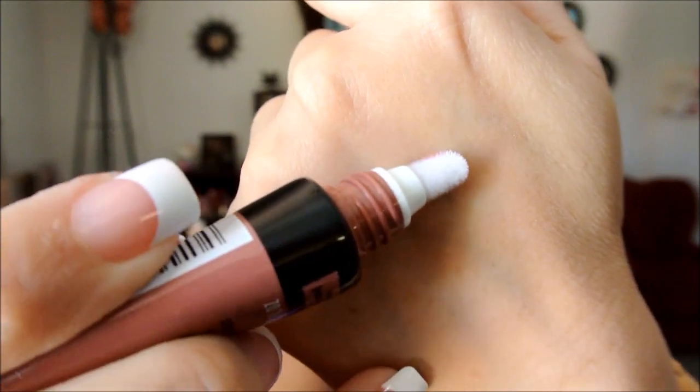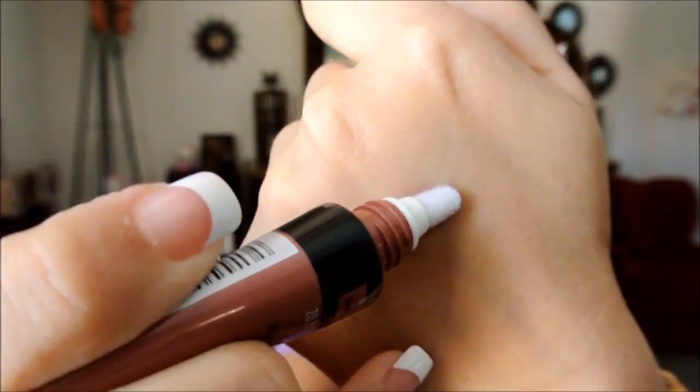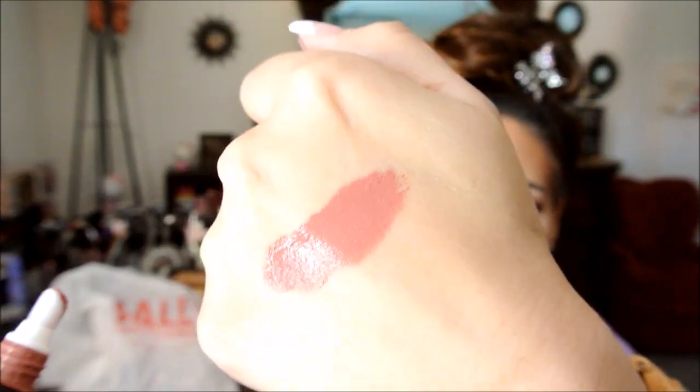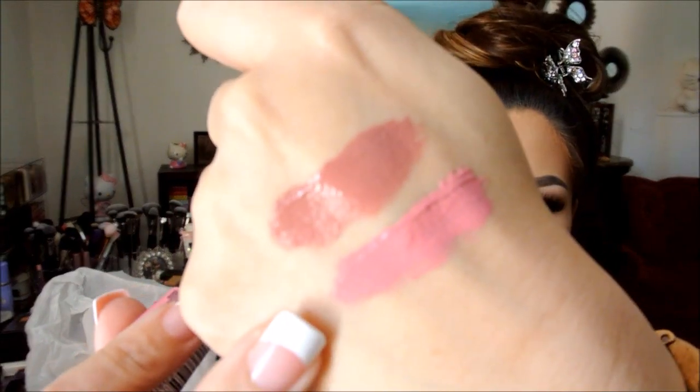The first 2 are by the brand Maybelline Color Jolt, and I believe these are fairly new. It says that these are intense lip paints. I chose the shades Never Bare and Stripped. This has a squeezy tube doe foot applicator. So this first swatch is Stripped. This is a very creamy formulation. I believe it dries to semi-matte. So there's Never Bare and Stripped.